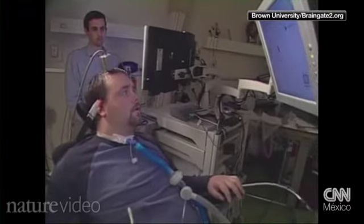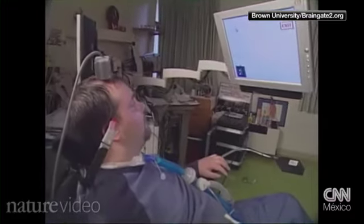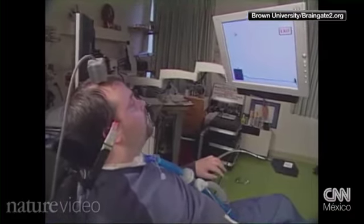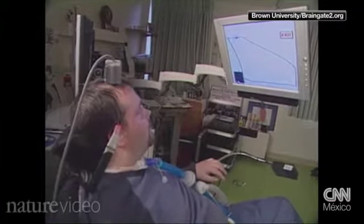This kind of brain-machine system has been tested before in monkeys. The BrainGate studies show that it works in humans too. So how exactly does it work? There are 3 main components to any brain-machine interface or brain-computer interface. There's a sensor, there's a decoder, and there's an assistive technology.